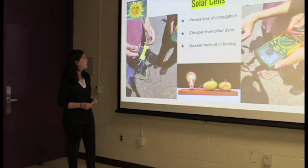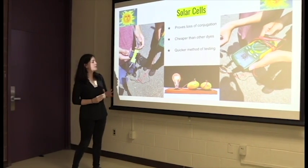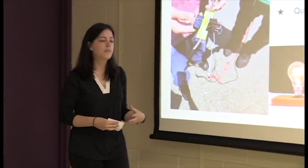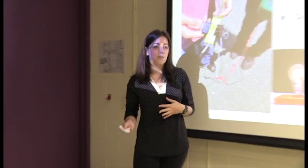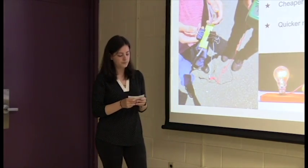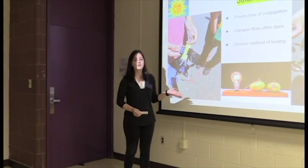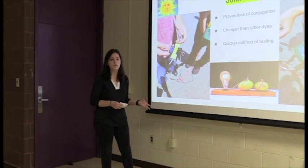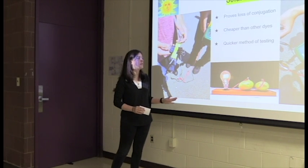Okay. We also used solar cells, which was really fun. So solar cells, these things here, produce voltage when you add a dye. When we did curcumin by itself, and then the curcumin iron complex, the curcumin by itself produced a higher voltage, which means that when it's bonding with the iron, it's losing conjugation. It's a very simple, very conclusive, very quick method of testing.